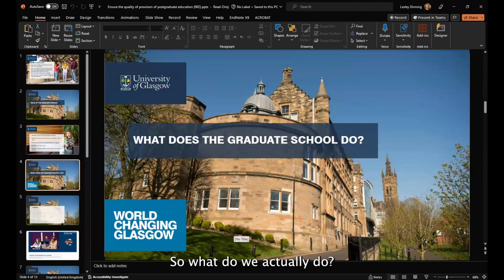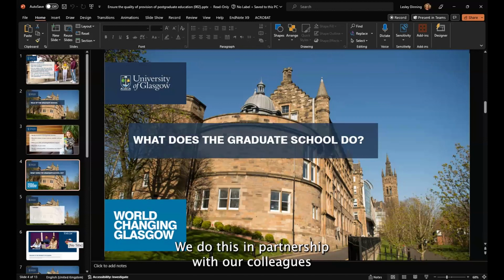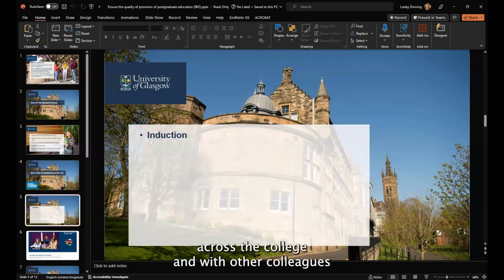So what do we actually do? The first thing that we do, from when students start, is you will have an induction. It's our responsibility to make sure that all new students who come into the college are provided with an induction. We do this in partnership with our colleagues across the college and with other colleagues in our central research and innovation team. These events take place twice a year in October and January.